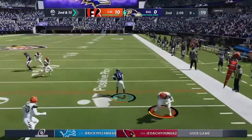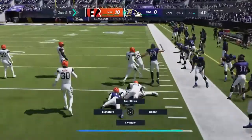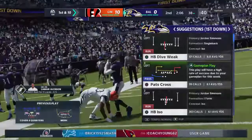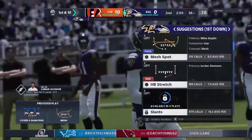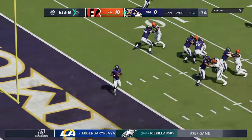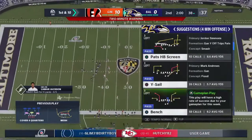Now here's a throw that's complete. And he's got some space here. And way up past the 35 before he's taken down. The catch and run pays off for 29 yards. 1st and 10 at the 38-yard line. This offense finding its legs now. Here's another 1st and 10.